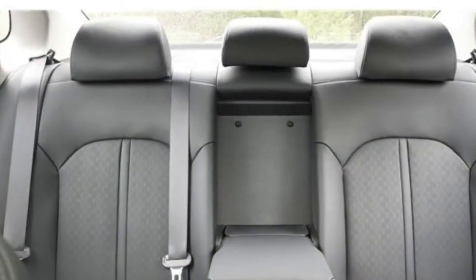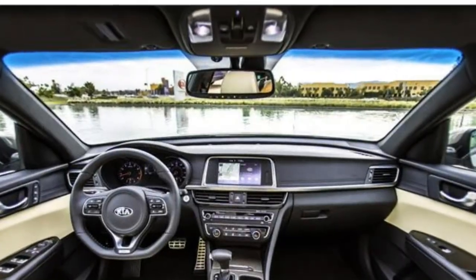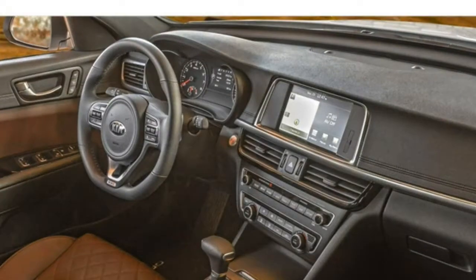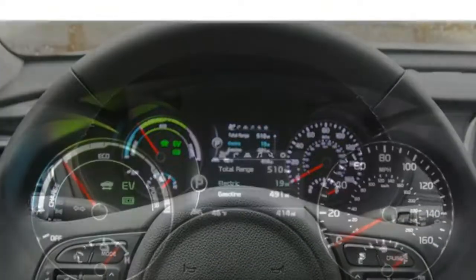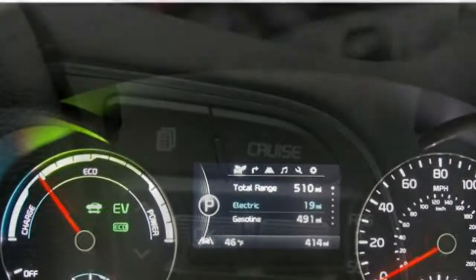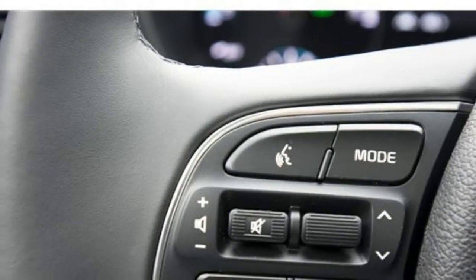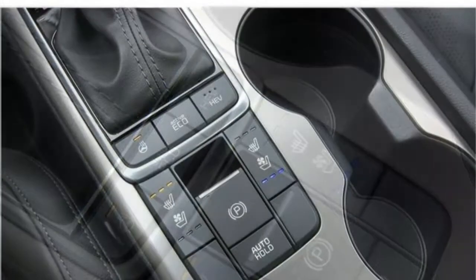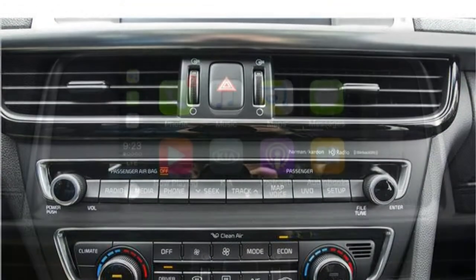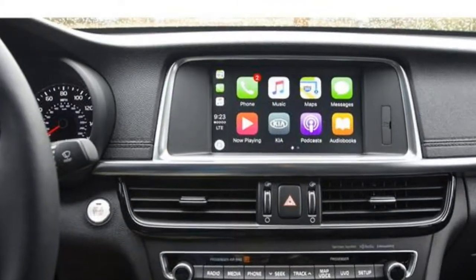There are 3 different powertrains available in the 2018 Optima, starting with a base 185 horsepower 2.4-liter 4-cylinder engine and a 6-speed automatic transmission. This is a well-mannered setup for everyday driving. It gets a gas mileage rating of 25 miles per gallon in the city and 36 miles per gallon on the highway. That's slightly above average for a midsize sedan. There are also 2 turbocharged options available.